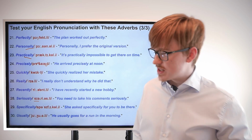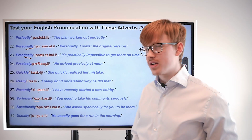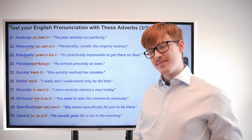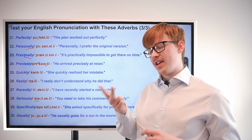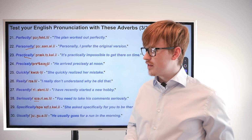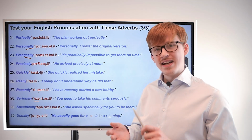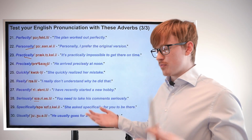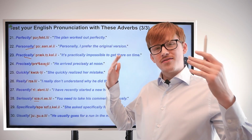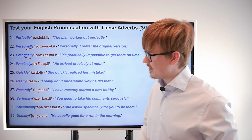Next one we have specifically. Which one is our stress syllable? Which part? Specifically. We have 4 syllables. Which one? It's our second one, right? Specifically. And that's how you can practice. You can go from it being very dramatic, specifically, and then lowering it down. Specifically. And that's how you get that.